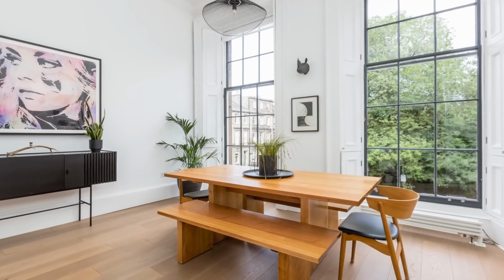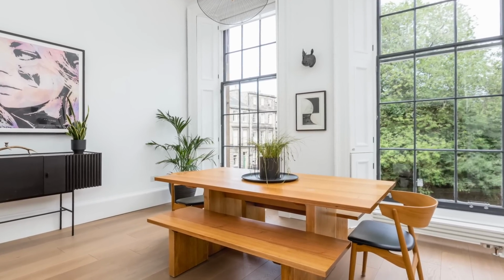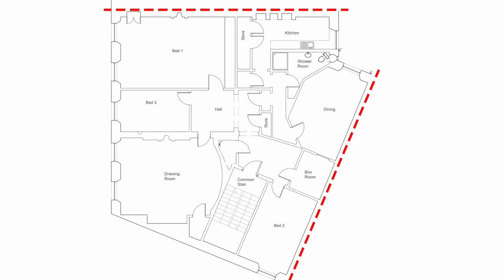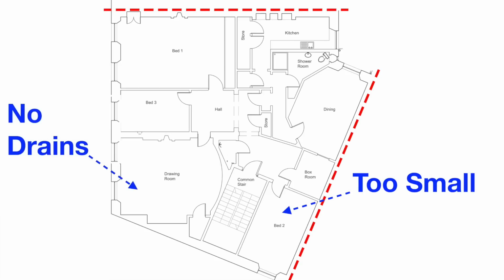Now, if you're altering the internal layout of your existing home and not building a new extension, things like drainage become much more important. In this project, the original kitchen overlooked the rear of the property, but the client wanted a new kitchen which overlooked the street. There were 3 rooms which qualified, but this one is too small, and this one doesn't have access to drains.